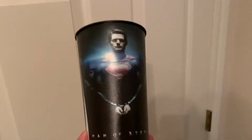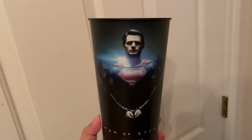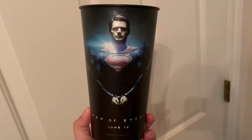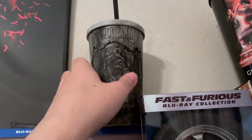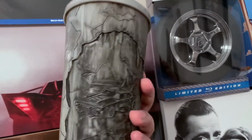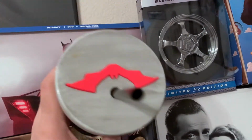Going to Superman, this was back at Cinemark Theaters when Man of Steel came out. I absolutely love this film. One of the most underrated, best Superman films out there. It's just epic. Going with theater cups, we also have this little small cup I got at Cinemark for seeing The Batman with Robert Pattinson.